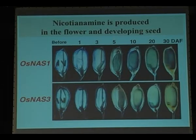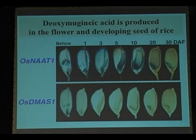OsNAS1 and OsNAS3 were expressed in the flower and the developing seed. However, OsNAS2 expression was not observed at these stages. 30 days after fertilization, OsNAS1 expression was high in the endosperm, and OsNAS3 expression was high in the vascular bundles. The expression of OsNAAT1 and OsDMAS1 was also observed in the flower and the maturing seed. At the later stage expression was high in the embryo. These results show that nicotianamine and deoxymugineic acid are produced during the seed maturing stage and function in metal homeostasis in developing seed.